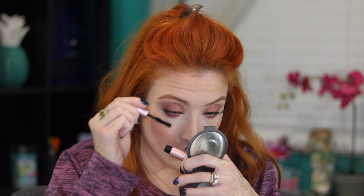I did take a brown eyeliner pencil and just line my upper waterline just to kind of blend the lashes to my natural lashes better. And the lashes I have on are the Kiss lashes in number 11. Now I'm going to put some mascara on. This is the Too Faced Better Than Sex mascara.